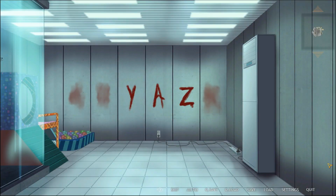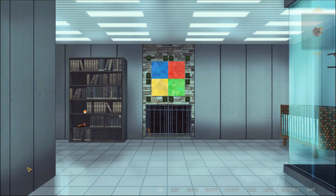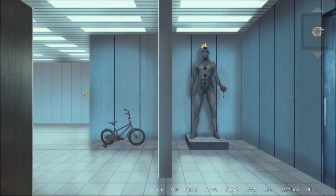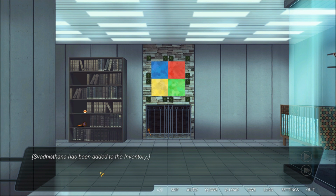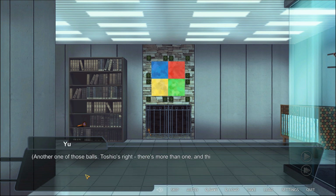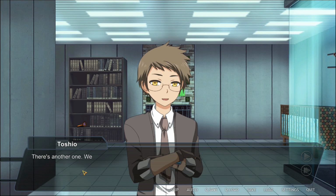Okay, this place is a lot bigger. So I just want to make sure that I couldn't go over here. Now let's rotate. Svadhisthana? Another one of those balls. Toshio's right. There's more than one, and this has a different symbol. There's another one. We should look for the others.